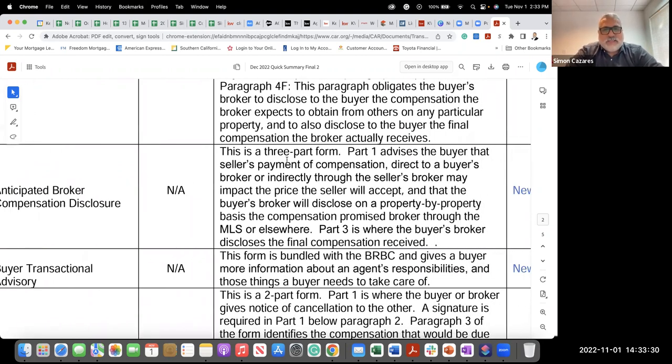Part 1 advises the buyer that the seller payment of compensation direct to a buyer's broker or indirectly through the seller's broker may impact the price that the seller will accept, and that the buyer's broker will disclose on a property by property basis the compensation promised broker through the MLS or elsewhere. Part 3 is where the buyer broker discloses the final compensation and receives.